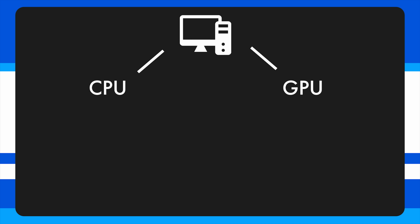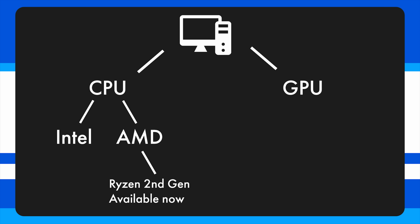Now, as far as desktops go, you have two main concerns here. Once again, the CPU and the GPU. And as far as desktop CPUs go, you also have two options. You have the Intel CPUs and the AMD CPUs, and the AMD lineup was just refreshed. The second generation of the Ryzen processors are hitting right now, so if you're a Ryzen fan, it's a great time to buy. And if you're an Intel fan, you'll want to hold off. The new 9th gen processors for desktop should be hitting here in the next 2 to 3 months. The great thing here is the 9700K should be an 8-core processor, should be able to boost really well, so it'd be great for productivity as well as gaming.